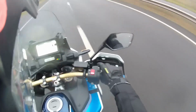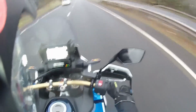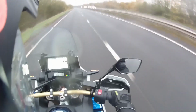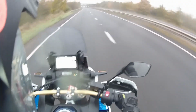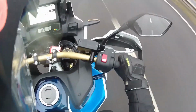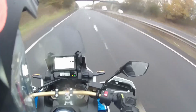I wouldn't say the heated grips were the hottest I've ever known. They're on full. I mean, I can feel them, but just very nicely finished, very neat looking. No loose wires hanging around. I guess that's what you'd expect from Honda.